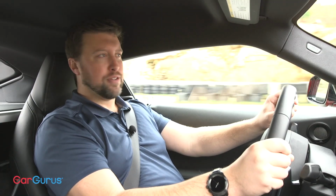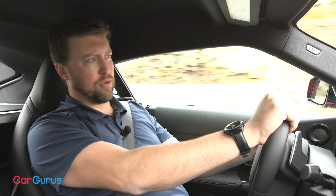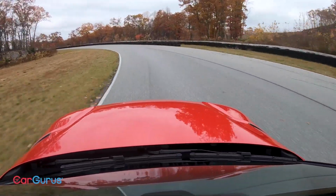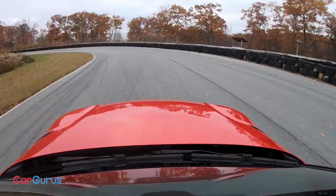Powering through the corners on this track, one thing I've noticed is how far back the driver sits, almost over the rear wheels. The steering is incredibly direct, but there's just a bit more body roll than expected. I honestly thought this would be steady like a rock through turns, but there's a bit of play.